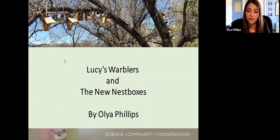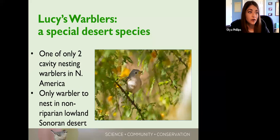So anyway, I always like to start with talking about how special Lucy's warblers are. They are tiny, they're gray, they're kind of shy, and they go unnoticed oftentimes. They also may be mistaken for verdins around our yards, but Lucy's warblers are actually quite unique. They're one of only two cavity nesting warblers in North America, the other being the prothonotary warbler that doesn't really breed here. They're also the only warbler to nest in non-riparian lowland desert here.